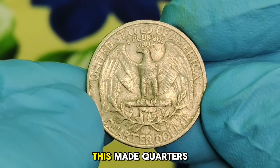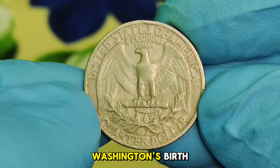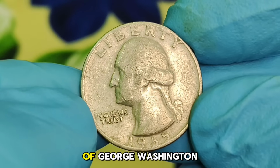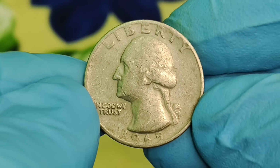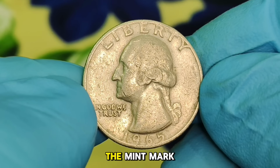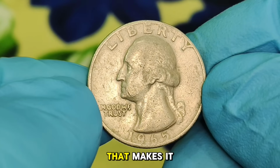Now, let's talk about the design. The Washington quarter was introduced in 1932, commemorating the 200th anniversary of George Washington's birth. Its design, created by John Flanagan, features a profile of George Washington on the obverse and an eagle on the reverse. This design remains largely unchanged, but it's the unique absence of the mint mark on the 1965 coin that makes it stand out.